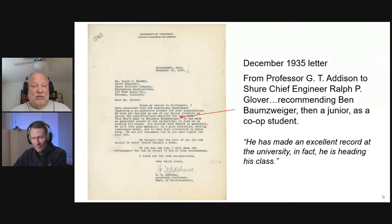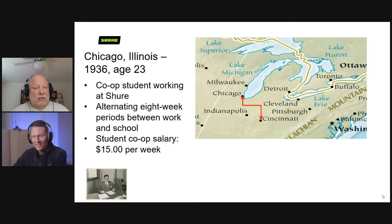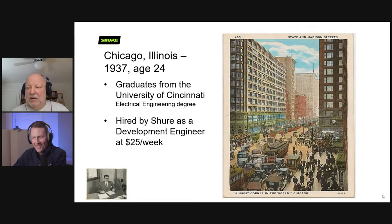Our entire history at SHURE probably would be completely different if this letter had not been written. So at age 23, 1936, he begins working as a co-op student at SHURE. 8 weeks at SHURE, 8 weeks at school, 8 weeks at SHURE, 8 weeks at school, and was being paid $15 a week as a co-op student. He's very bright, that's obvious.